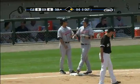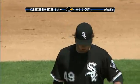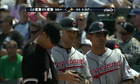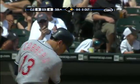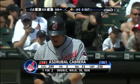So the dreaded leadoff walk. That is the 9th walk issued by our pitching today. And here comes Cabrera. He has doubled, he has walked, and he has hit into a 4-6-3 double play.